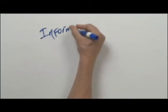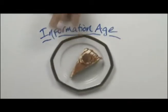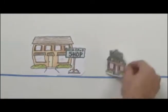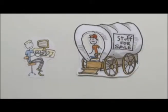In the information age, it's never been easier to grab yourself a slice of the American dream, and the easiest way to do that is through the internet, the great level playing field where anyone can seem as large or small as they want. If your competition is online and you're not, you might as well be selling out of the back of a covered wagon.